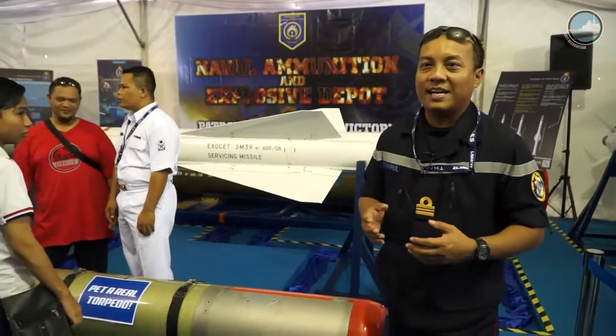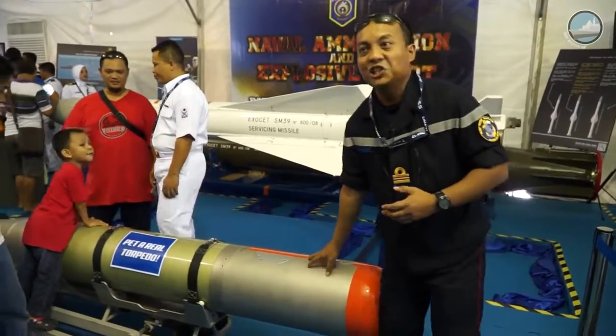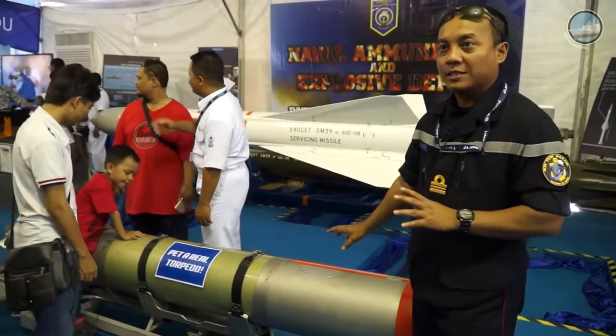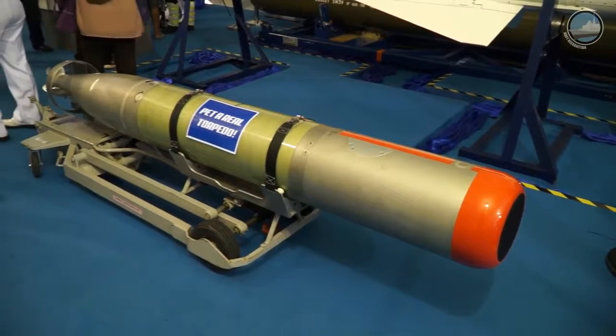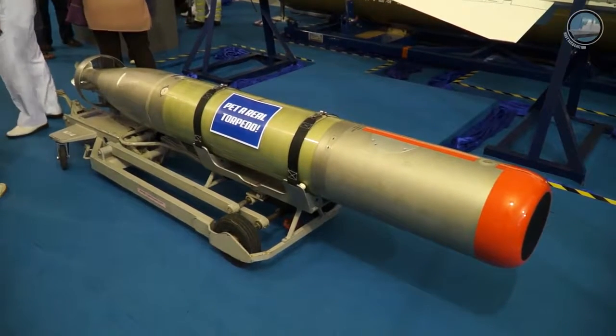Now we are in the missile and torpedo section. You can see here the shipborne torpedo system A244S from WASS, produced in Livorno, Italy. We use this torpedo from a ship, deploying it to hunt for submarines.